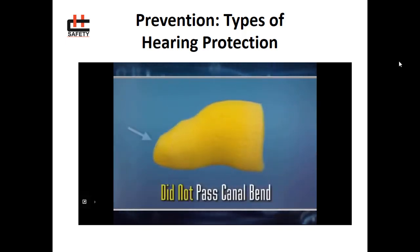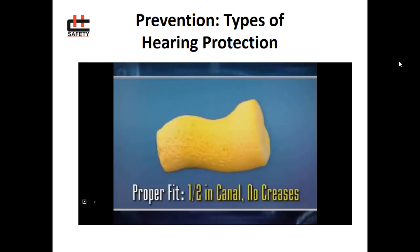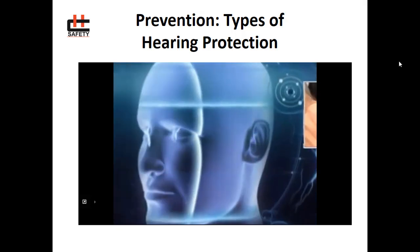Now on this ear plug, the tip of it has been mashed back a little bit. I would like to see the end of the plug blunt and square, indicating that it had been allowed to be inserted fully and to expand to fill the canal. This one had been pushed in a little bit at the end and was running into the canal wall. On this one, you can see that about one half of it has been inserted into the ear canal. You can see by the bend here, there's no creases or wrinkles, so that is a well-fitted foam ear plug.